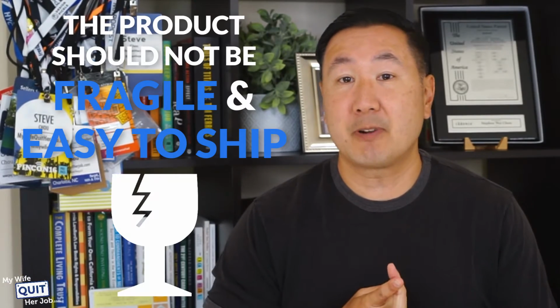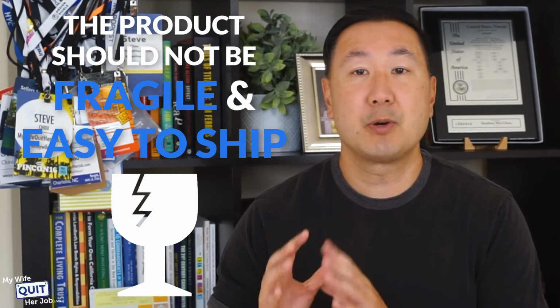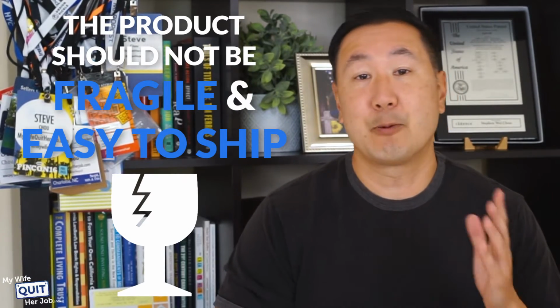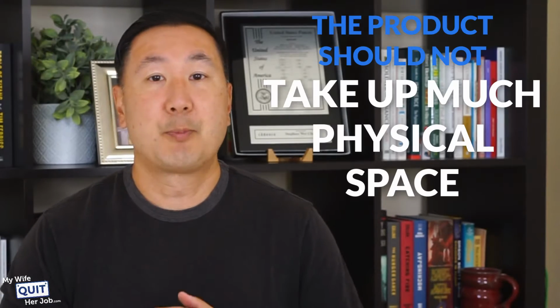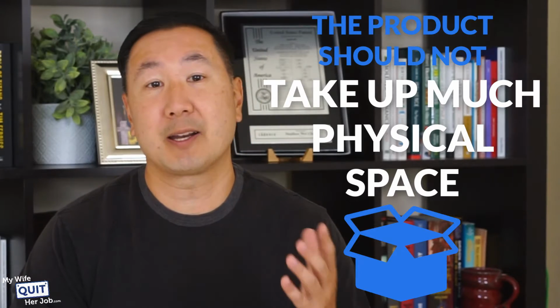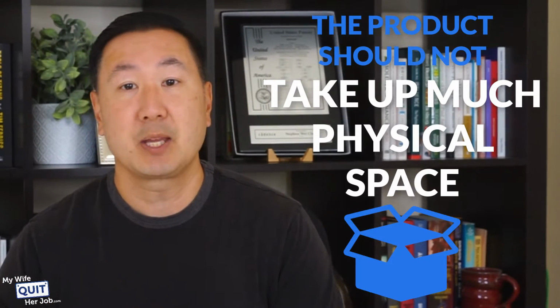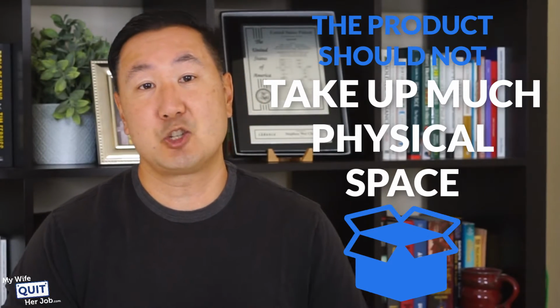The product should not be fragile and should be easy to ship. Because we're going to be shipping products through the mail, you can avoid most headaches if you choose a product to sell that will not break during shipment. The product should not take up that much physical space. Certain e-commerce business models require carrying inventory, so it's in your best interest to choose something small to sell and preferably an item that fits in a shoebox.